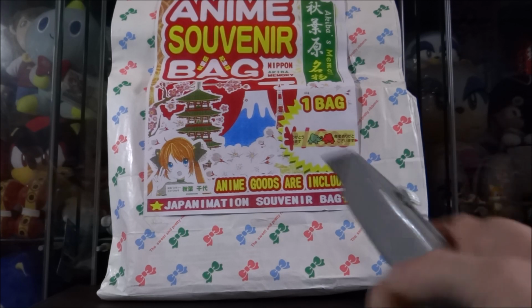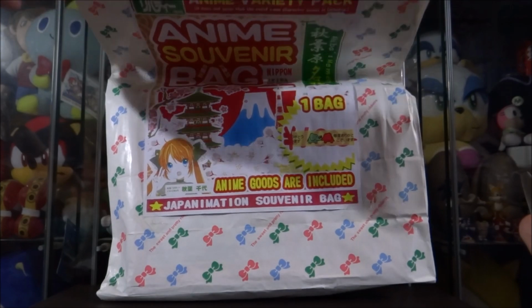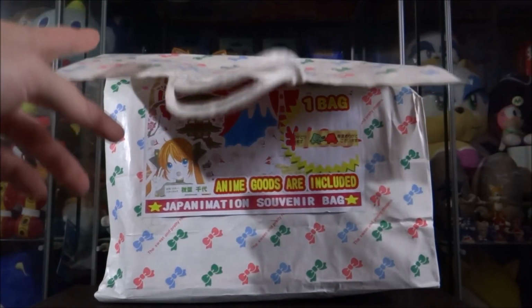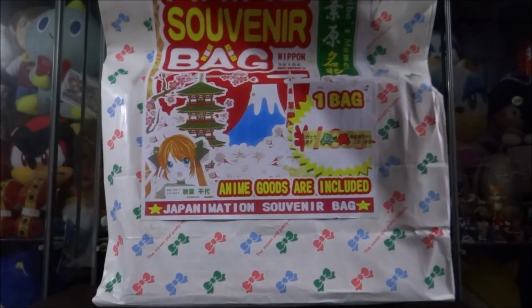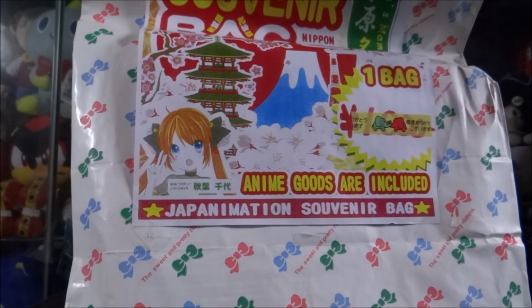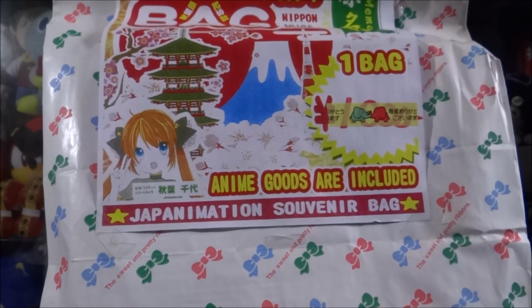I've got my trusty Stanley knife, and we are going to have a little look in here. The shops do a very good job making sure you can't actually see what's in these bags. They put a lot of tape on here, otherwise everyone's going to be looking through, and there's no fun in blind opening, right? So I'm just going to move a little bit forward so I can open the bag, and I'm making sure not to look in the bag.